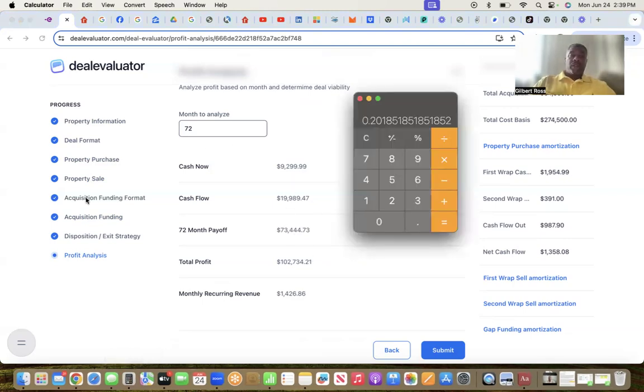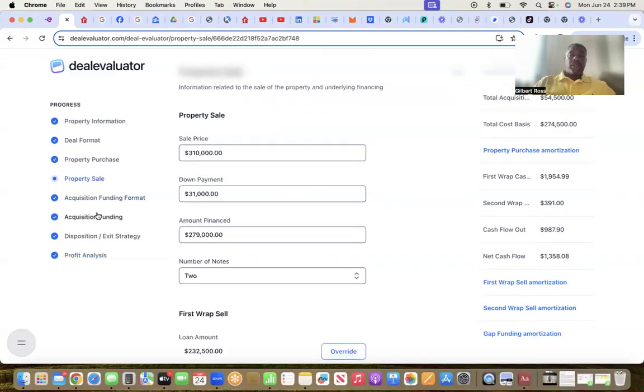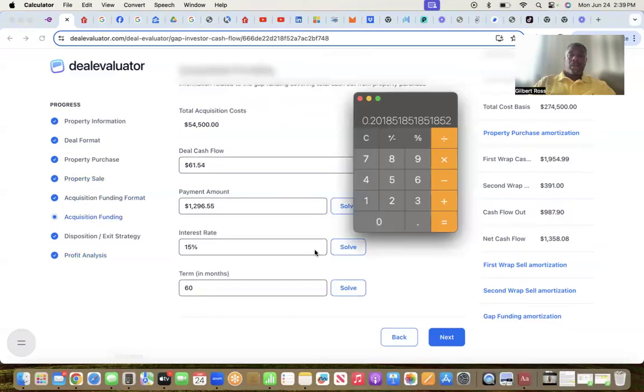I'll just do it for the funder on this. 1296.55 times 60 months. So you'd have made over $23,000 in the 5-year period, at a 15% interest. And then, like I said, very well protected on this deal, being in first position.